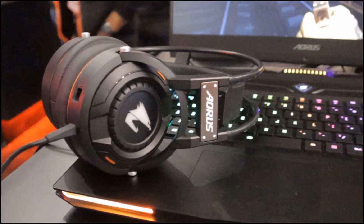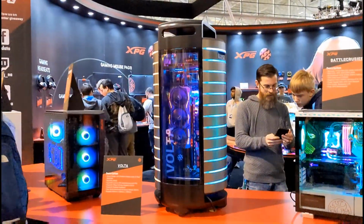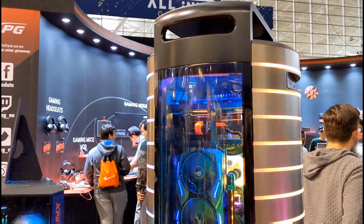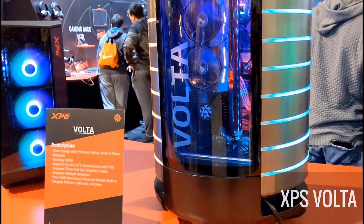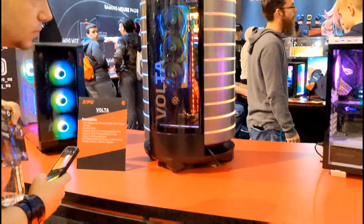Next up, I want to talk about XPG. They had two things that caught my attention, and one of them was this huge gaming desktop. I saw it at CES last month, but this time I got to get closer to it and I got to see all the little details inside of it. It's called the Vantar. Vantar? I think I said it right. It's called the Vantar. And I think it's available now, but you probably can't afford it.